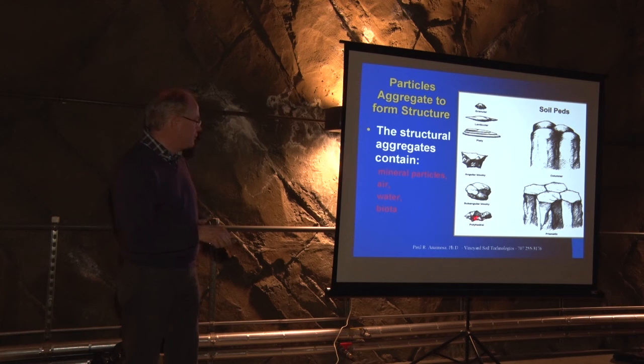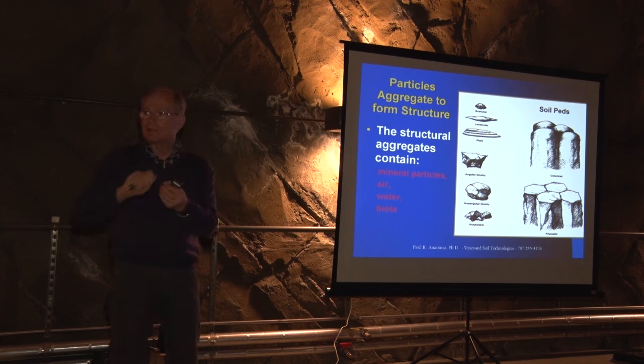Ones that are somewhat rare are the polyhedrals. You find this in volcanic ash soils where they don't really go through a shrink swell process, but it looks like flint marks from Native American arrowheads where the facets on the structure are very clearly defined, like a diamond or a cut rock.